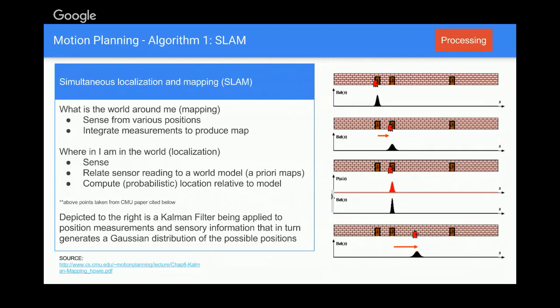Then let's generate an understanding of where I am in it, right? There's a great paper that I cited below that talks about the Kalman filter being applied to this. You can see the probability distributions in the picture to the right, where it shows the likelihood that the vehicle is located in these positions. It becomes better when you apply these types of learning methods with the Kalman filter. That's something I'm not going to dive into too heavily. It is extremely technical and something that I don't necessarily understand perfectly myself.